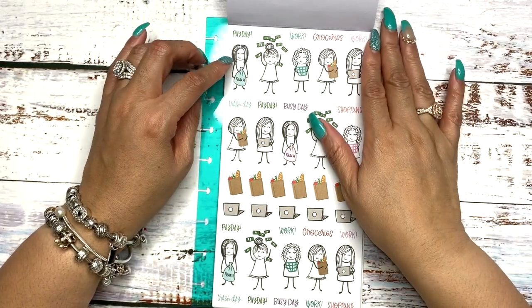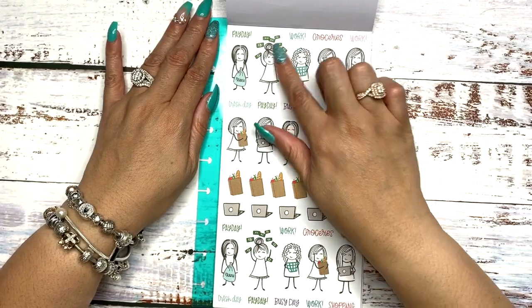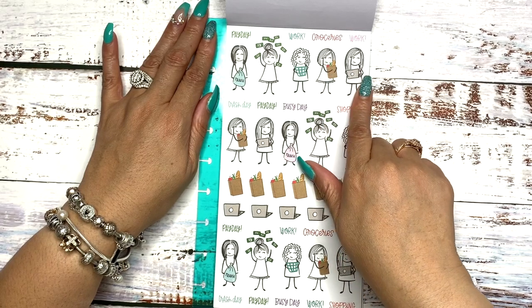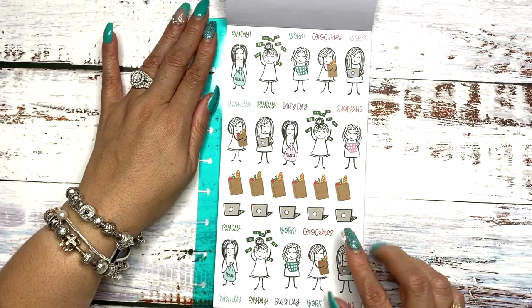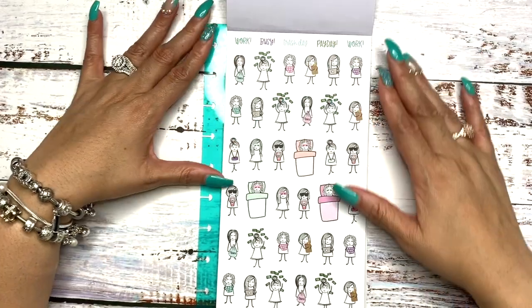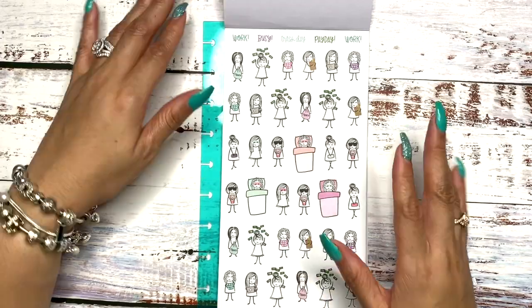All right, so here is payday. And she's got the trash and she's making it rain here. And then these say work, groceries, and work. So we have laundry and groceries and then working. And then we have some laundry, some grocery bags. You have this laptop here and it repeats. And I'm sure the next one will be the mini ladies doing the same thing. Oh, they are so stinking cute. And because they're matte, you can color them any way you want to.